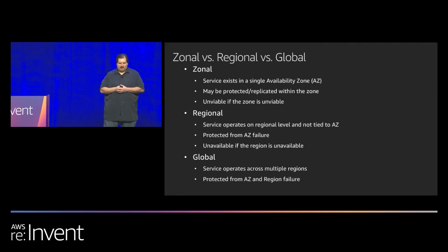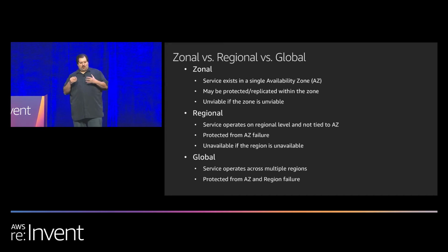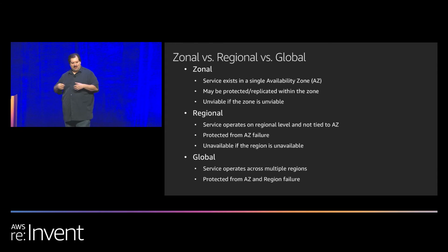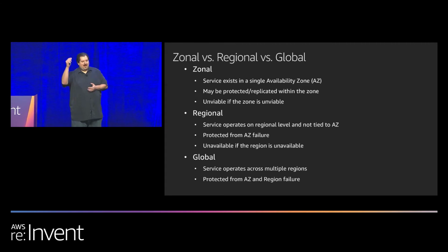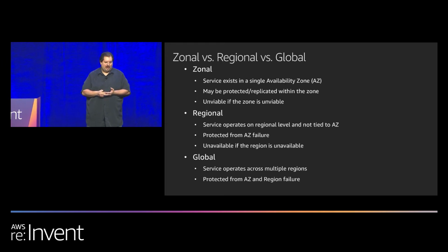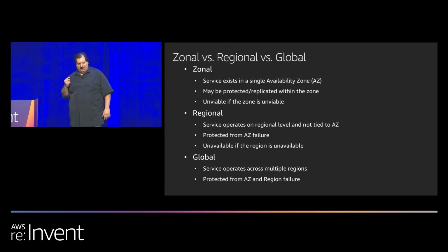Then you go up to regional services. As we talk about regional services, we're talking about a service that operates in multiple availability zones, so we consider it at the regional level. These kinds of services are generally protected against availability zone failure. So if one availability zone becomes unavailable for some time, your data is still accessible. Then you go to the global services, and these are services that operate across multiple regions. Remember we talked about those 22 geographical regions located all around the world. These kinds of services can survive not only an availability zone being unavailable, but an entire region being unavailable. You still have access to your data.